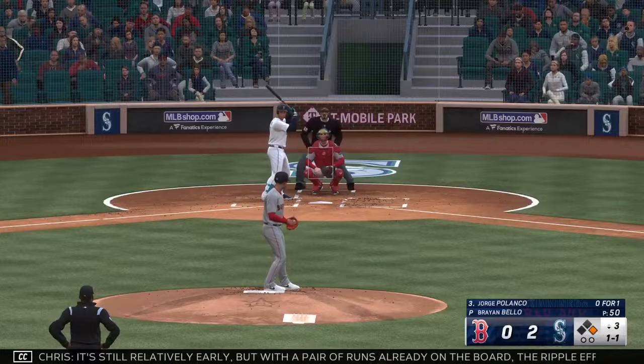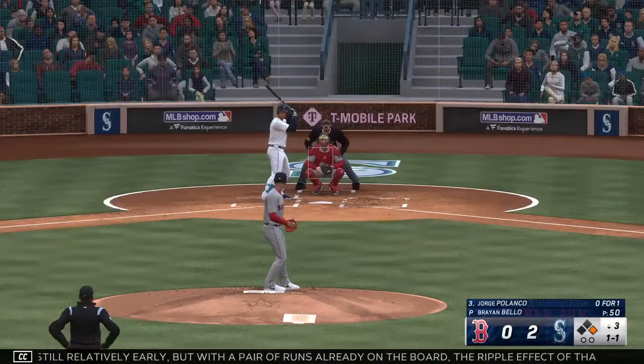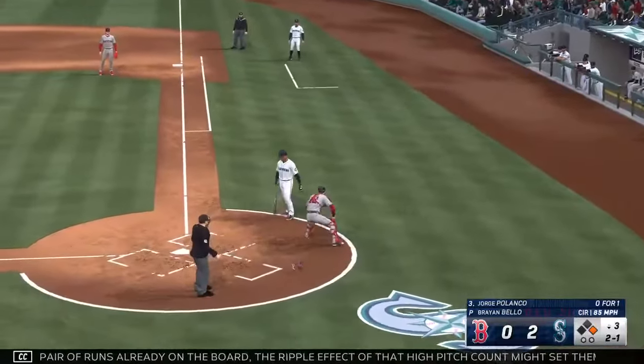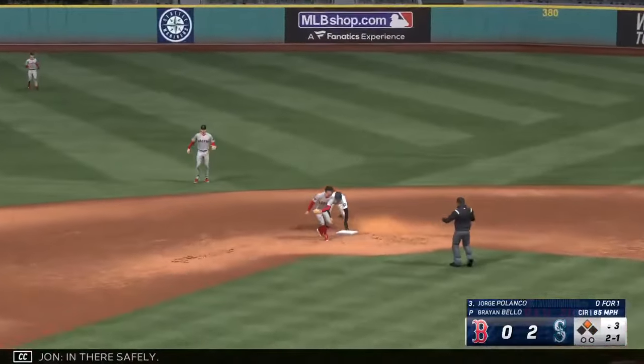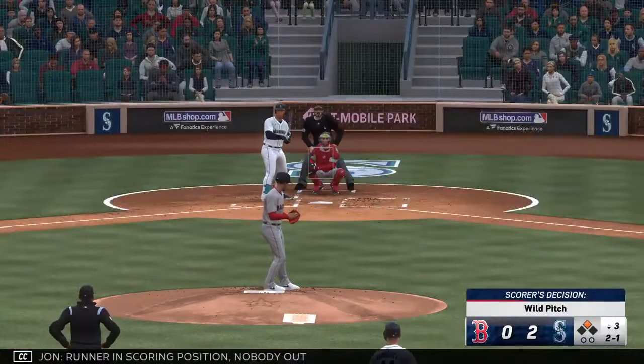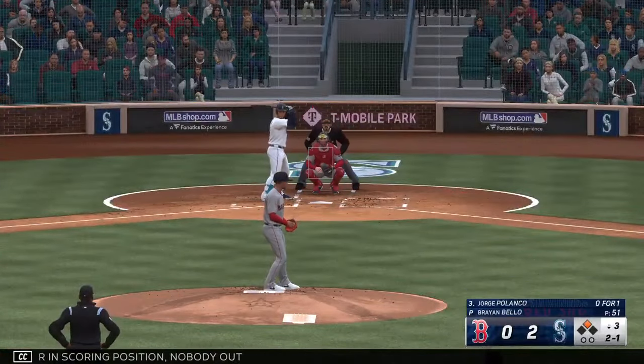Still relatively early, but with the pair of runs already on the board, the ripple effect of that high pitch count might set them up to do more damage later in this game. In there safely. Runner in scoring position, nobody out, here in the last half of the third.